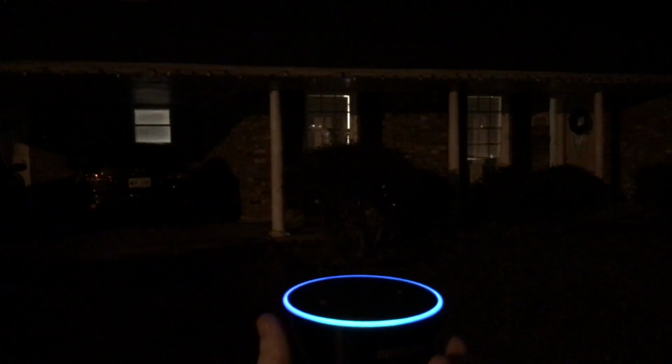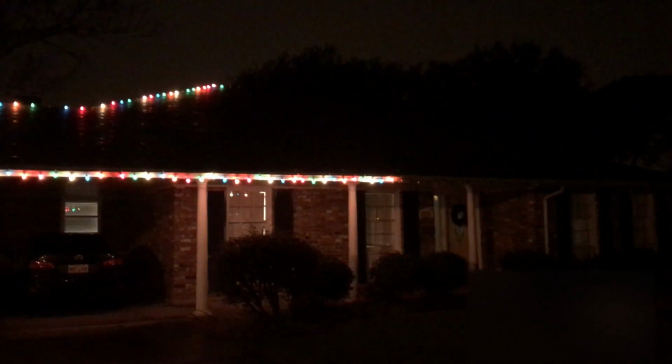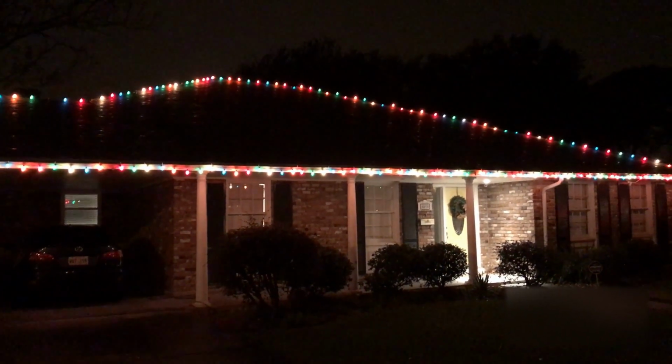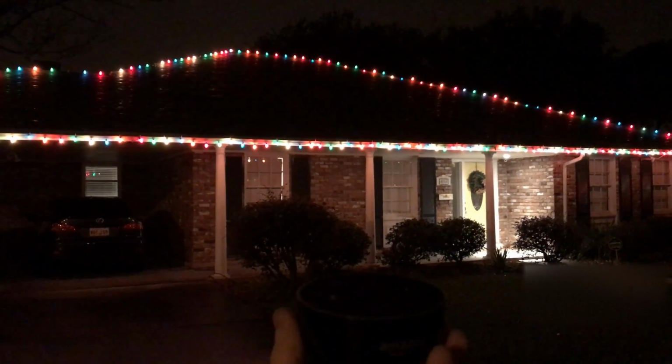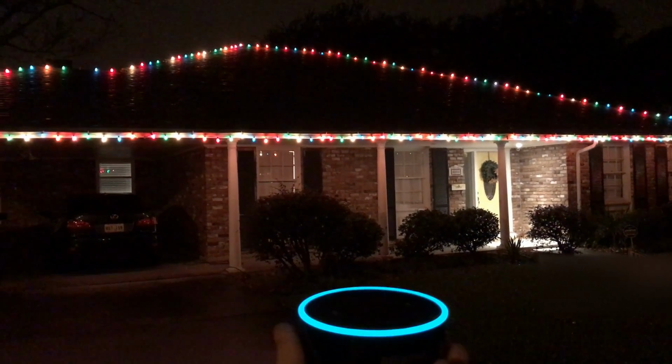So to further demonstrate some of the things that she can do, I'm going to plug her into this portable USB charger, take her outside so I can say the command, and then have her turn on and off some lights for us. Alexa, tell alarm.com to turn on the lights. Turning on 4 lights. Alexa, tell alarm.com to turn off the lights. Turning off 4 lights.